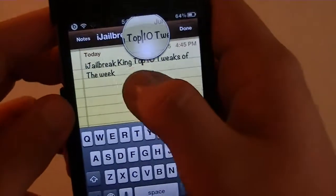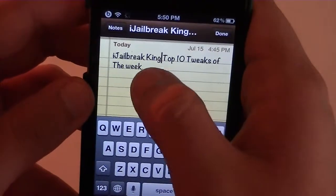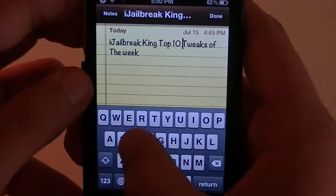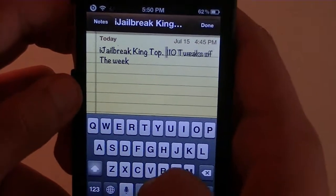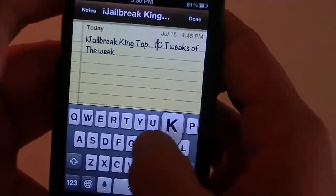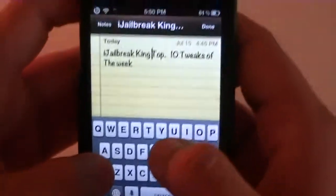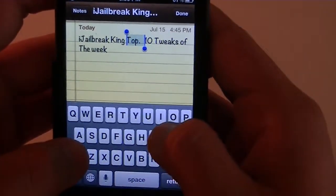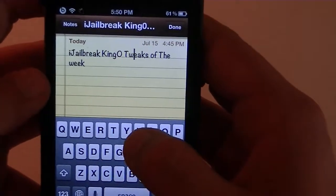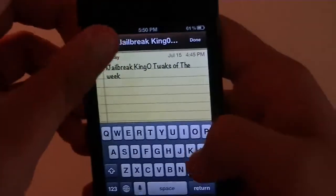What you can do is just swipe it across, and then it'll be right there. So I can just add a space and bring it around instead of holding it. And if you want to delete a word, say I wanted to delete top and 10, you hold down the shift, and then you just highlight it like that, and you can delete it. See? So that was a pretty good tweak I found.